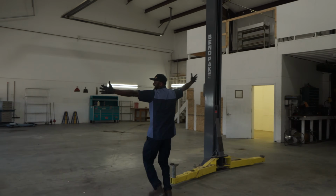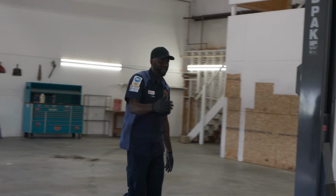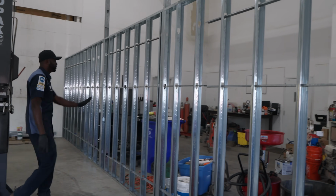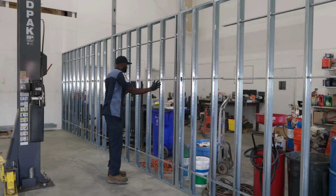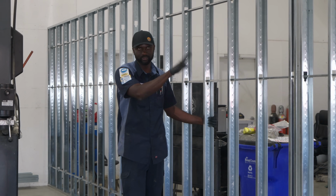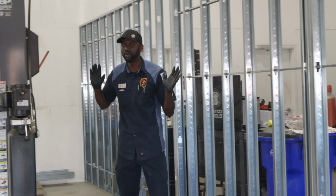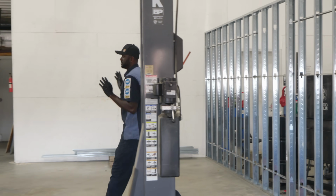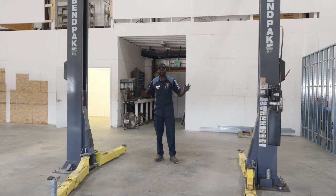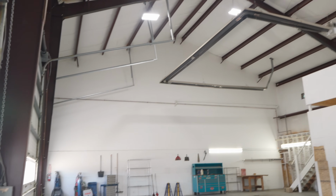Whoa, yeah! Look how much room we have, okay? So there's a wall that's being built. It's gonna be done tomorrow. So there will be a wall over here. Now the owner of the building, they still do maintenance for their equipment. So they're gonna use this one bay, and we are gonna be using these 3 bays over here. So this is a lot of room compared to what we have or what we had at Jack's shop.